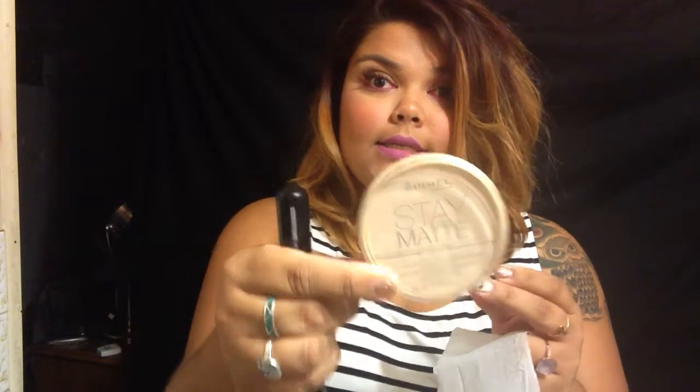putting it over your lips, and then applying very light powder, either translucent powder, which is just white powder, it has no color at all, or very light powder like the one that I used in my first video to set my concealer. So this is Stay Matte in the color Creamy Neutral. You're just going to tap whatever brush you have in hand.